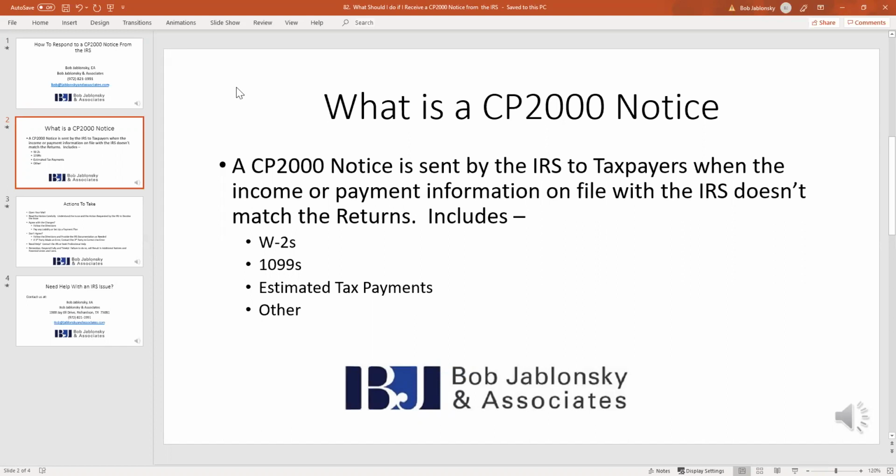The IRS sends out a CP2000 notice when information on the tax return doesn't match other information that the IRS has received. This could include, maybe you forgot to include a W-2 on your return, and the IRS is showing you that it does not match the W-2s that they received, or a 1099 was sent. And that could be related to interest you received from a bank or services that you provided, things like that. Estimated tax payments where you either didn't claim estimated tax payments that you made, or you've claimed tax payments that the IRS does not show were made, or other kinds of matching documents.